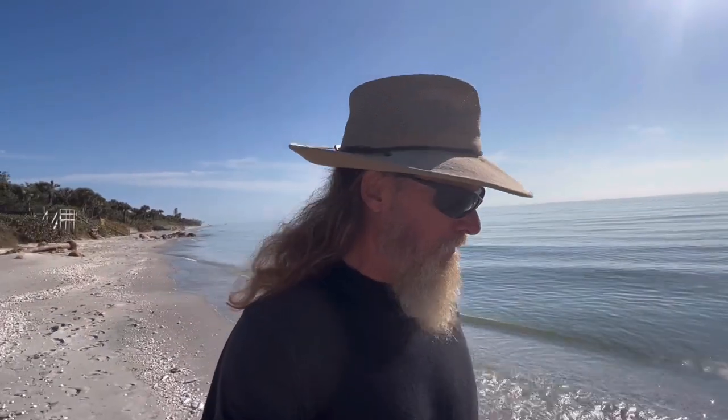But so that actually is kind of cooler to find these really ancient shark teeth. So anyway, I'm gonna keep venturing on here.